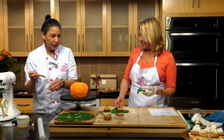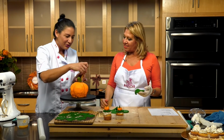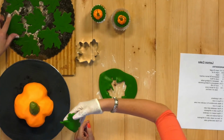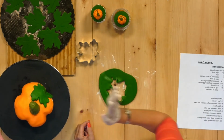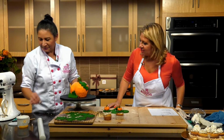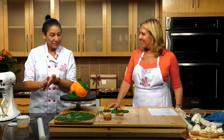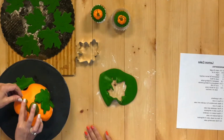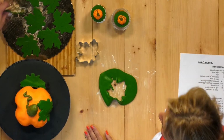So if you have more time, you know, you can play more and do more details, you do the lines here. But I know we don't have that much time. So can I put a leaf on? Yes, you can put a leaf on, and the decoration part depends on how you want it to look at the end. That's beautiful. Yes, it looks pretty. And a little one there.